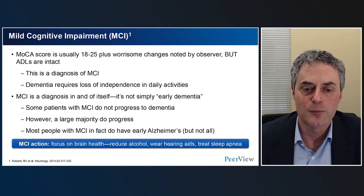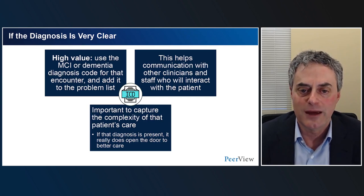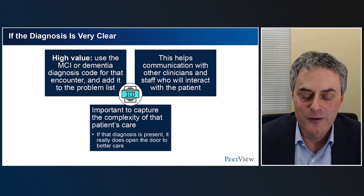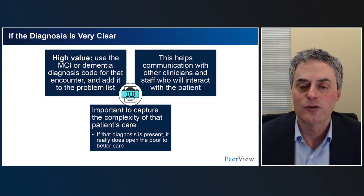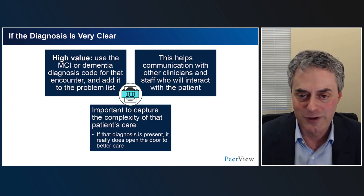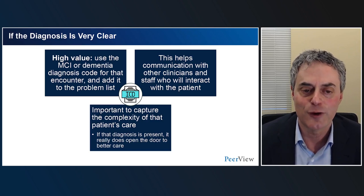when they have mild cognitive impairment. And so I want to come back to how important this diagnosis is to make, because when we make a diagnosis of mild cognitive impairment or dementia, by putting it on their problem list, by actually using one of those ICD-10 codes, it can be a little bit scary, because it's like, wow, this is kind of a big deal. And am I sure that I really want to do that? And I really want to make the case of how much value there is to doing it.